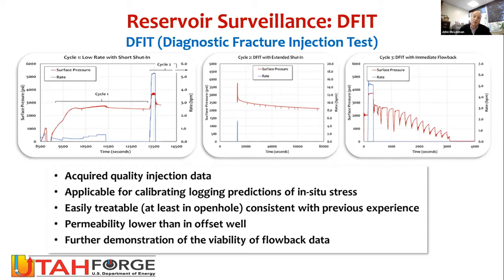And fracturing that open hole section, we did a number of tests, and the things that are of interest are the panel on the left shows low rate injection and some determination of in-situ stresses from evaluation of the closure.